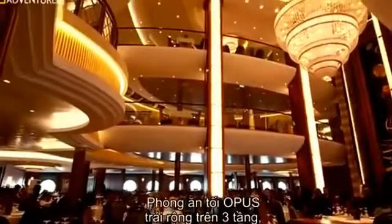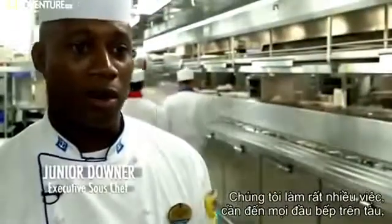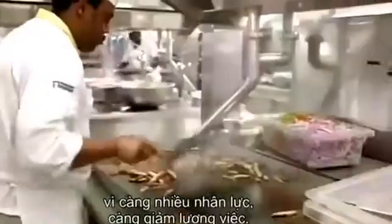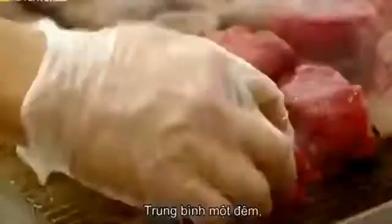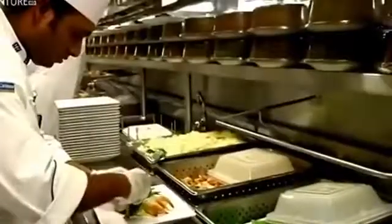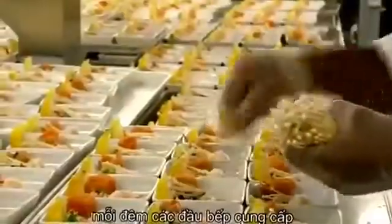The Opus dining room spans 3 decks. Each deck has its own galley. We are doing a large volume and it's all hands on board, so the more hands in, the less their workload is. On an average night, this team feeds some of the finest foods available to over 5,000 people in just 6 hours. And seafood isn't the only option. Every night, the chefs offer at least a dozen different menu choices.